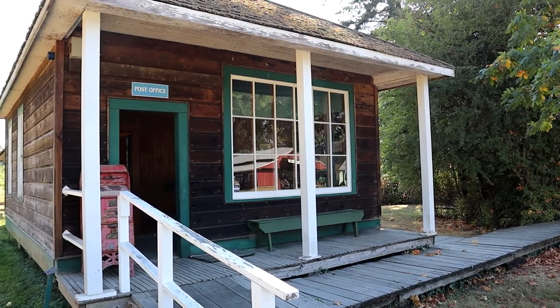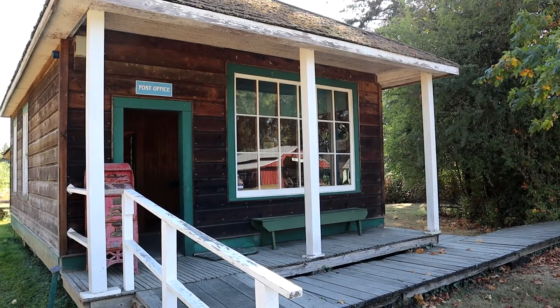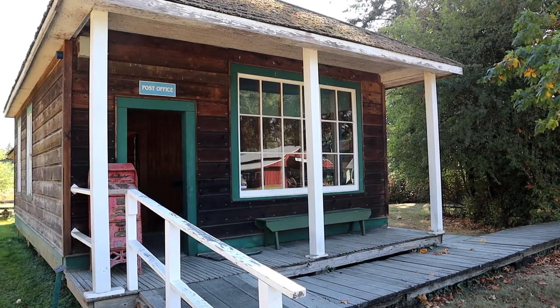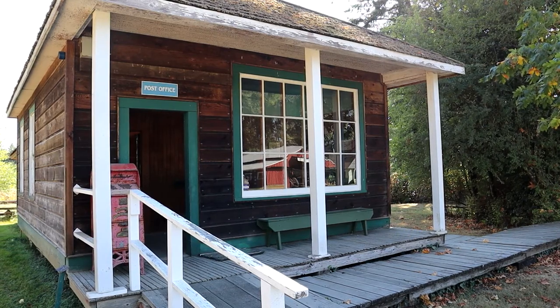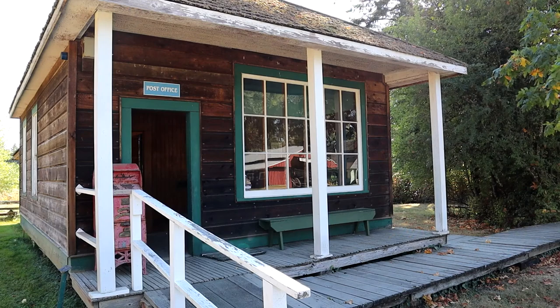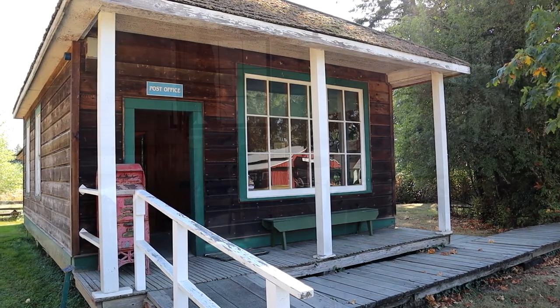This building here is our West Home Post Office. This building came to us in about 1973 when the community of West Home got too big for this post office to manage the quantity of mail that was coming through. So they brought this building here and we're thankful to have it. West Home is still a thriving community here just north of Duncan.